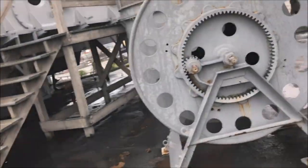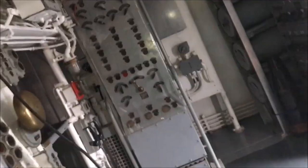Whoa. It's got to be 8-inch. And wow, here is what we're very interested in. This is inside turret 2. It's going to be very interesting. We can go inside. You've got to see the Des Moines class auto loaders, right? I know I'm kind of being British today. There's the turret.